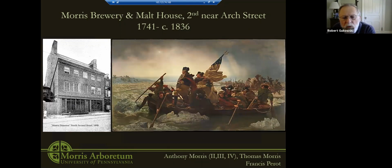The beer went on for several generations, at least four generations were involved with the beer brewing. This is their mansion on 2nd Street, which had the brewery behind it. And this is George Washington. You all probably recognize this, crossing the Delaware, famous.